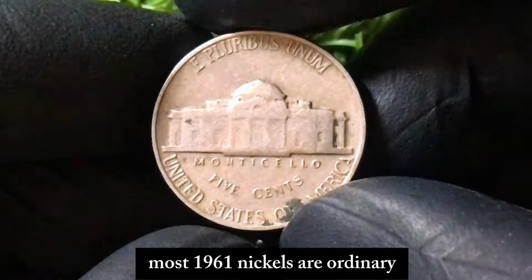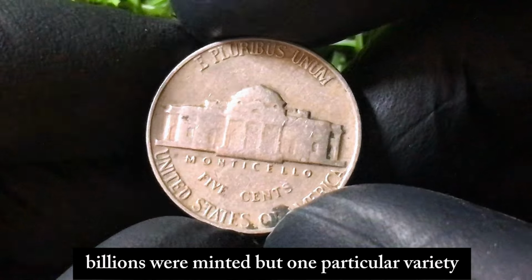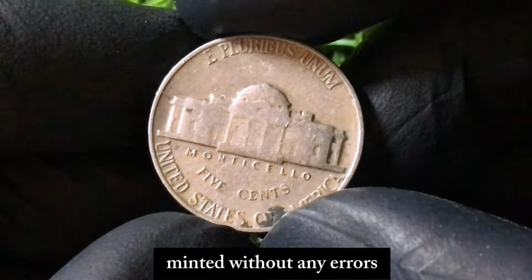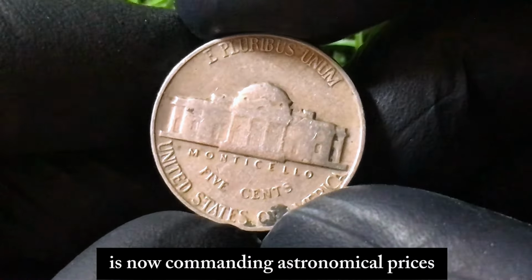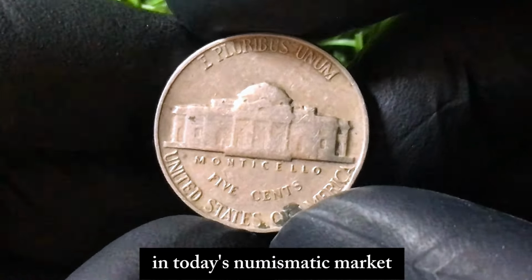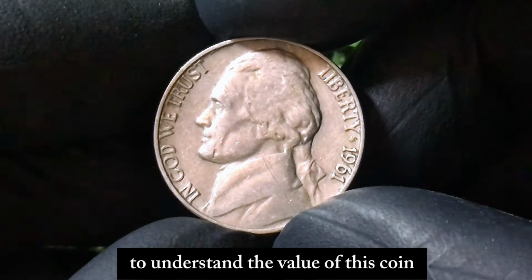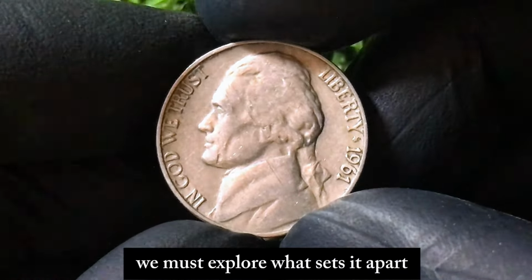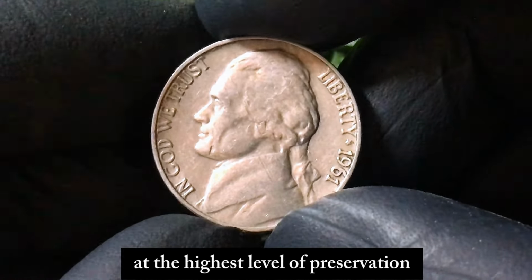Most 1961 nickels are ordinary. Billions were minted, but one particular variety, minted without any errors on planchets so pristine they defy time, is now commanding astronomical prices in today's numismatic market. To understand the value of this coin, we must explore what sets it apart. The key lies in condition and rarity at the highest level of preservation.